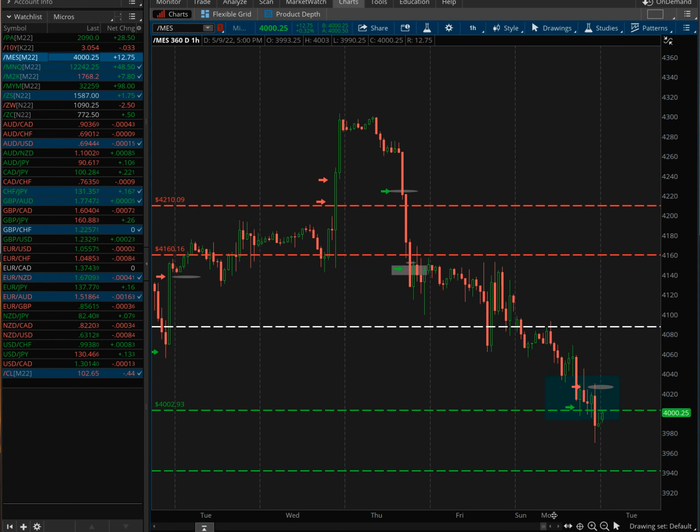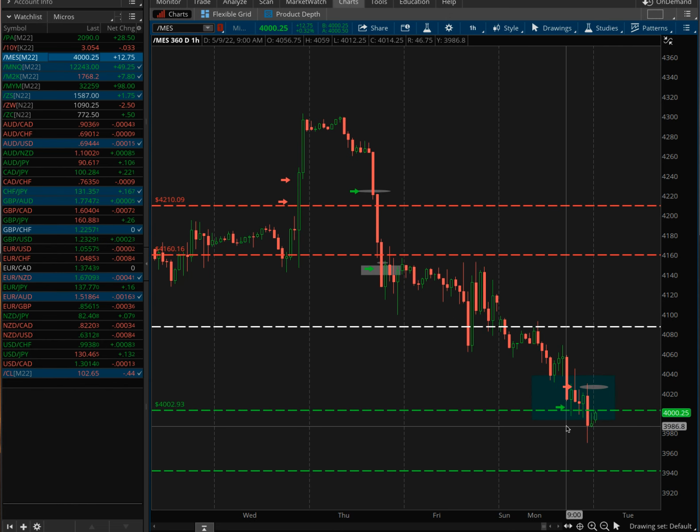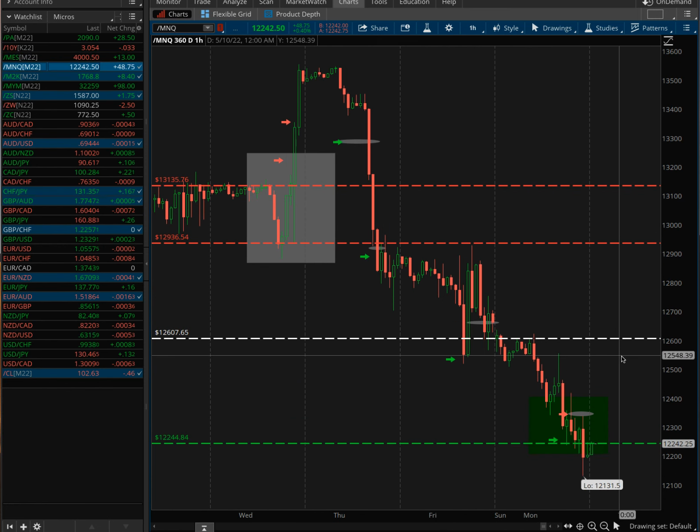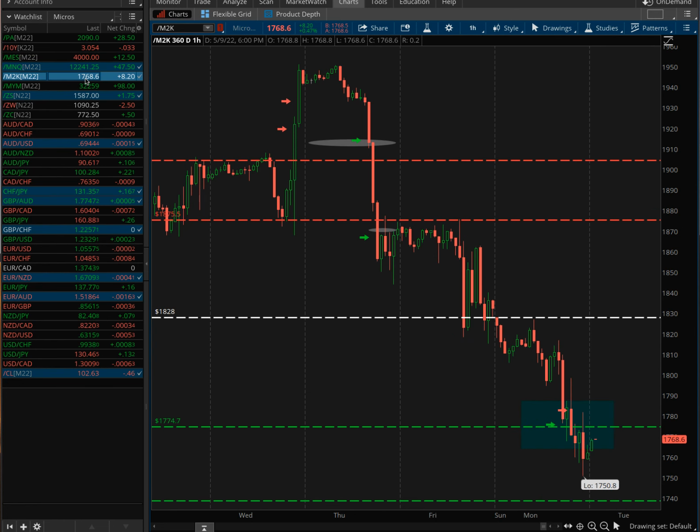My first trade came in here early in the morning around 10 a.m. Chicago time. Picked up a long, took a little bit of heat, went back up, and took profit in here. Initial profit was in here somewhere. But because I took the MES with the MNQ and the M2K and was able to reach 300 for that day, I exited all a bit early.